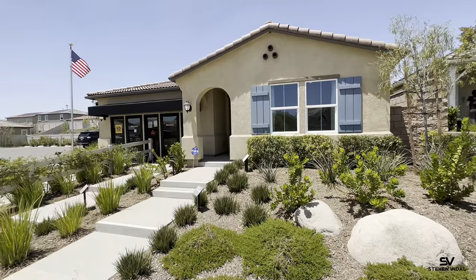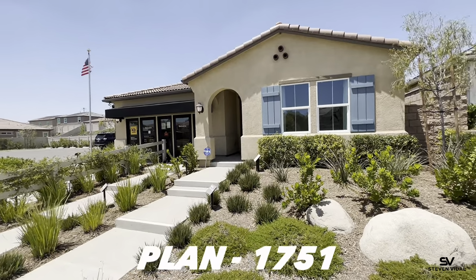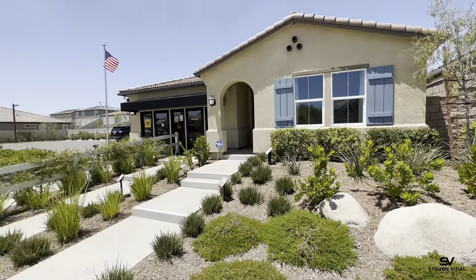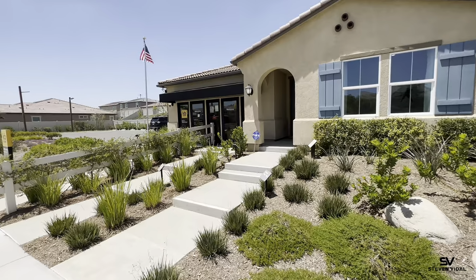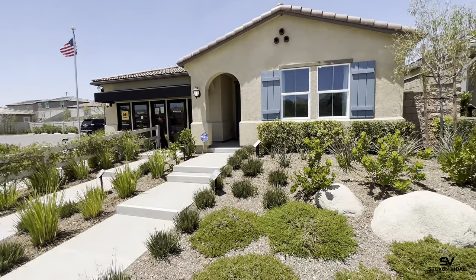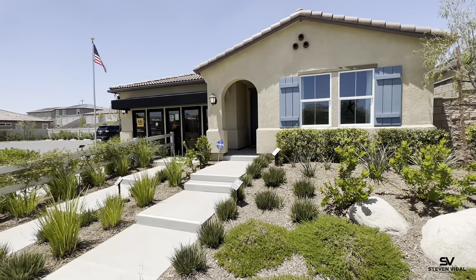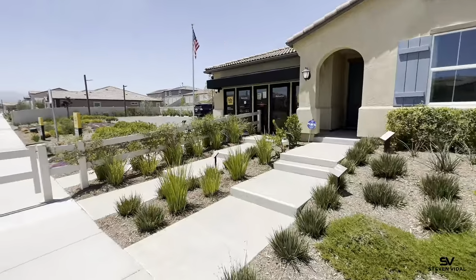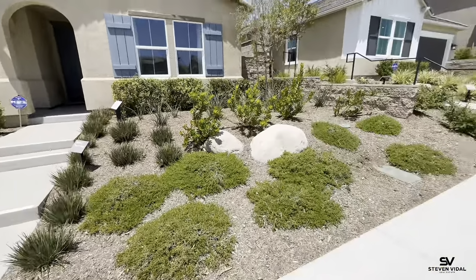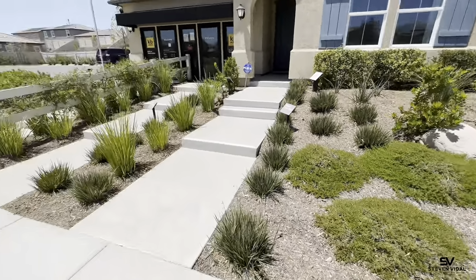All right, so today we're gonna check out plan 1751. So here's the front. This home's a single story, 3 bedroom, 2 bath, 1,751 square feet. This home is starting at $555,000. So here's the front area. They're gonna have the desertscape landscaping, which is good because it saves you money on your water bill.